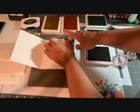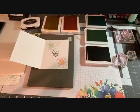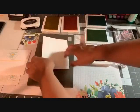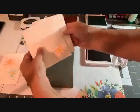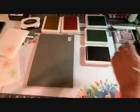Just really filling up. I mean, when you open a card and it looks like that, aren't you like, oh my goodness, that is beautiful. So there's our inside. Our envelope is done. Our inside is already done. We're close to being done with this card.